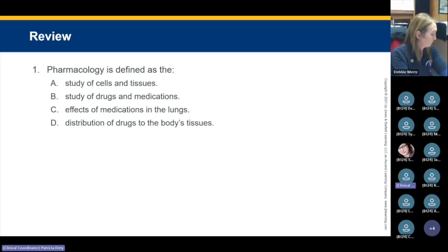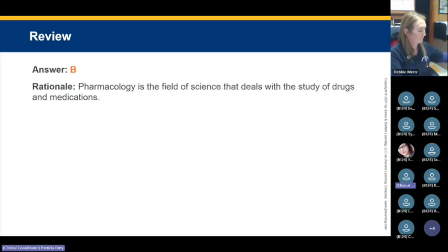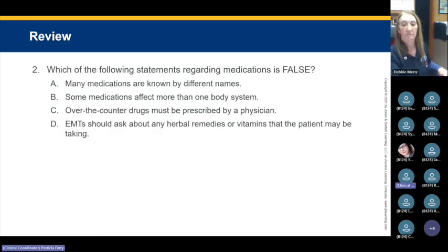Pharmacology is defined as the A, study of cells and tissues, B, study of drugs and medications, C, effects of medications in the lungs, or D, distribution of drugs to the body's tissues. I'm getting a whole lot of B's, and B is the correct answer. Very good, guys. Pharmacology is the field of science that deals with the study of medications. And, yeah, I got tongue-tied, guys.